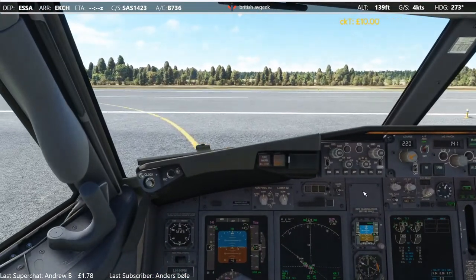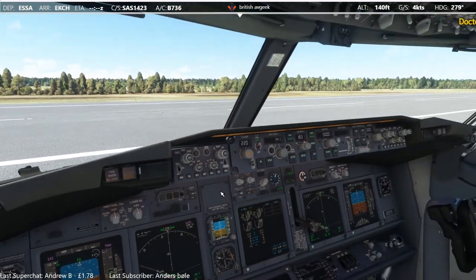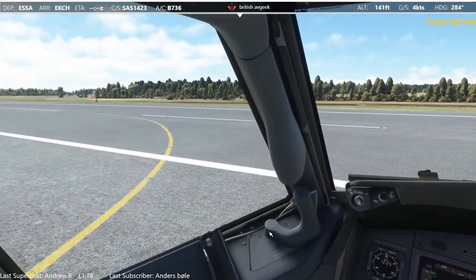Good, Mike. Anyone behind, make sure you ask for an intersection if you want an intersection. Otherwise, he's going to get rather miffed again.